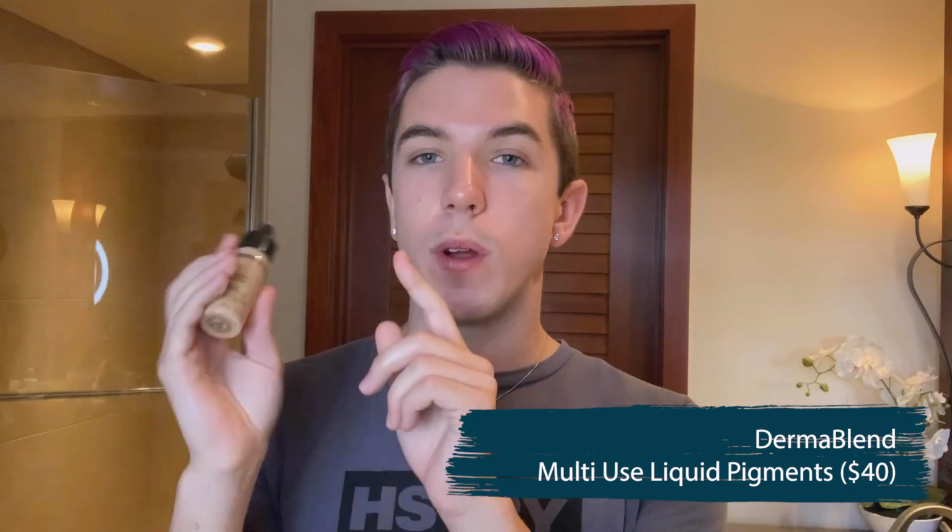Like I said, during the summer, sunscreens typically tend to be really heavy on the skin. You can see I use quite a bit. Sunscreen is one of those steps I don't like to skip out on. And then we use a product I've really been liking recently. It's the DermaBlend Multi-Use Liquid Pigments.